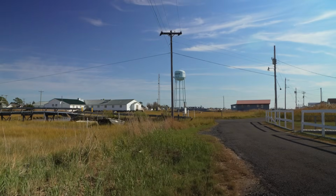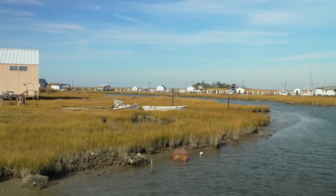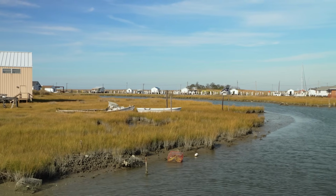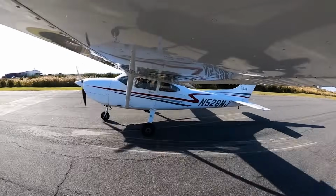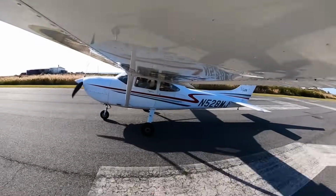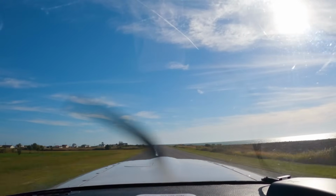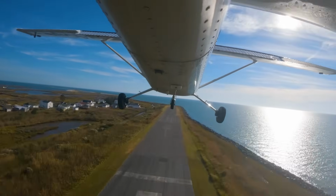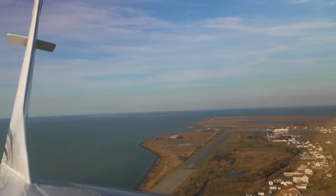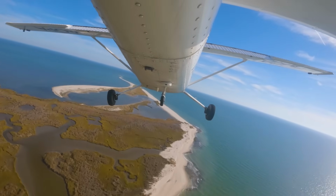It's great. There's no obstructions. There's water everywhere. You can see the houses out in the water, and you're right on it. Everywhere you look, there's water. It's really quite beautiful. We toured just for a couple minutes. Now we're gonna head over to Crisfield, which is only about 14 miles away. Yeah, over the beach. That's pretty.